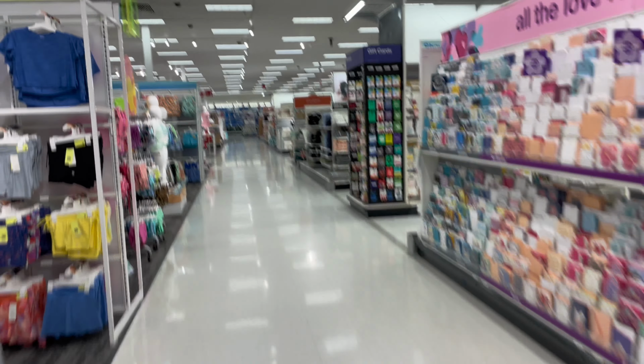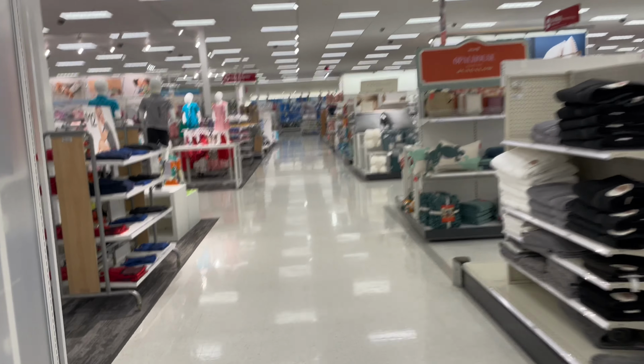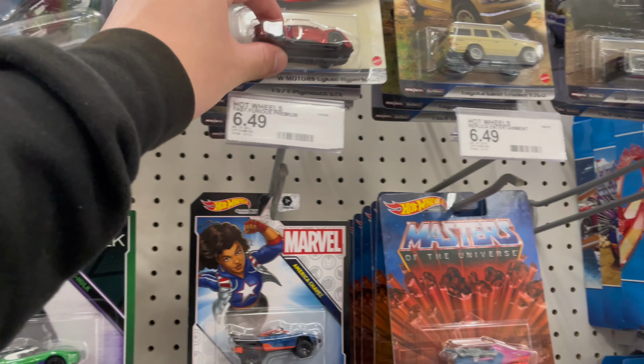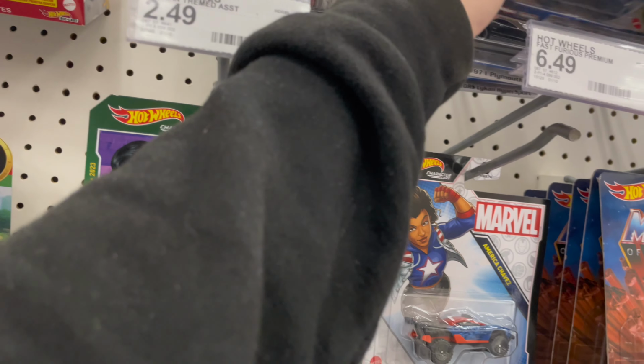All right, guys, we're at a Target. They just opened. They should have a restock of premiums and two packs, but we'll see right now. Hopefully there's something new. Check it out. We found more Fast and the Furious premiums. Here we got the Lycan Hypersport, the GTX, the Charger.